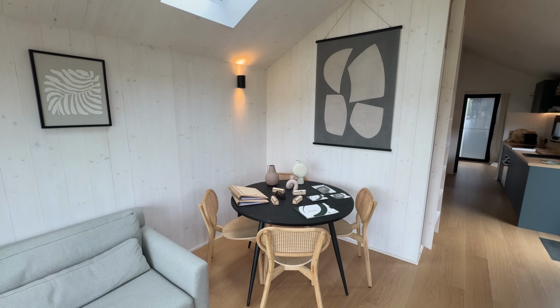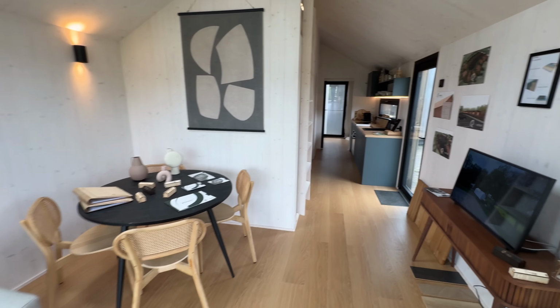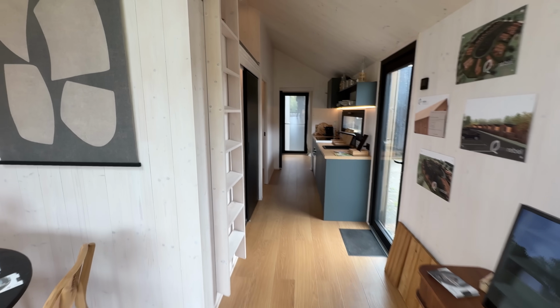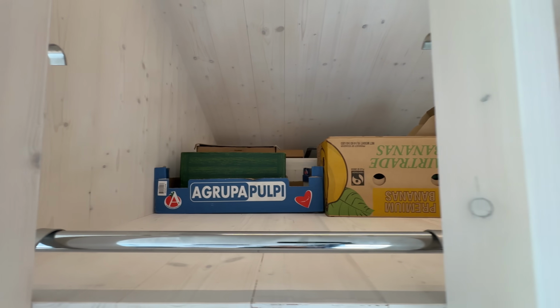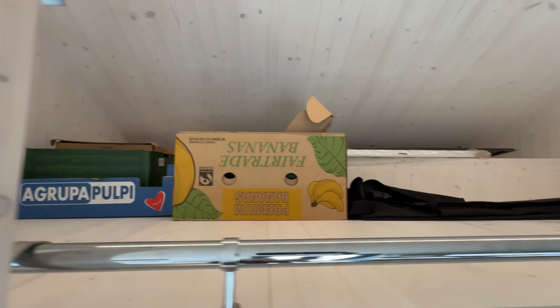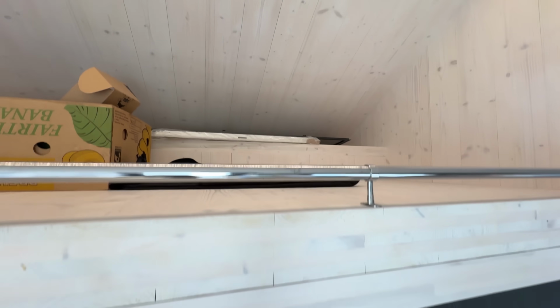Kind of tucked on the left of the living room is a bit of a dining space. Let's head back down and you can see the ladder on the left. I'm gonna do a quick shot up into the storage loft, which is right now being used for storage.